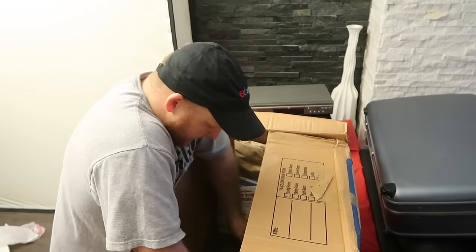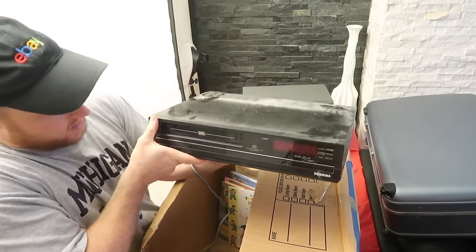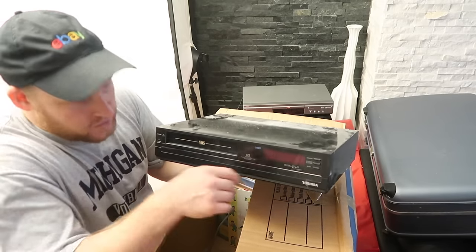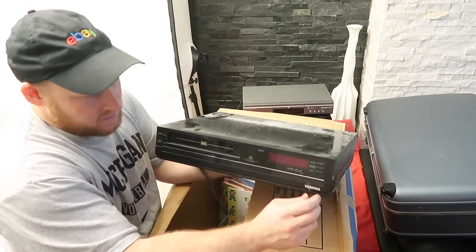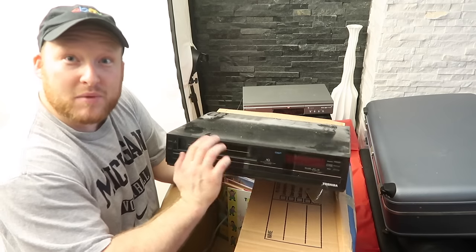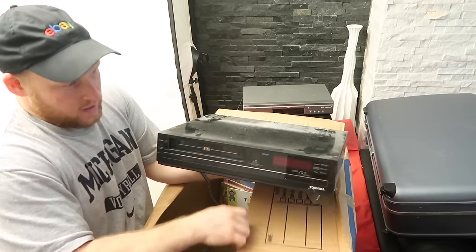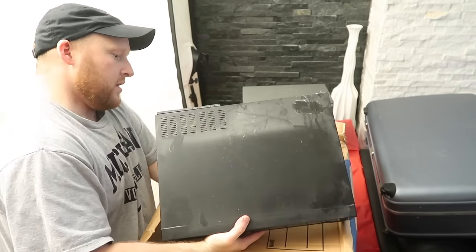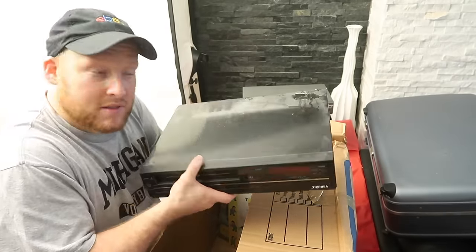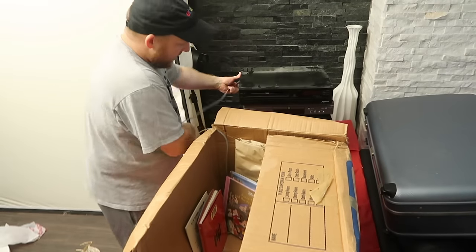And last but not least, this one's a little bit more beat up, but not too terribly bad. A VHS player. Wow. Toshiba VHS player. And it's not in really bad condition. I guarantee you the way that this person was meticulous and took care of their stuff, that this probably works. Of course I need to try it out and make sure. But man, this thing could be worth some good money. I don't know. But it looks in great condition, guys. And no rattling pieces. So that's why that box was heavy.